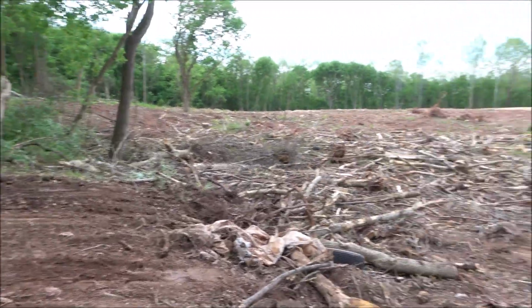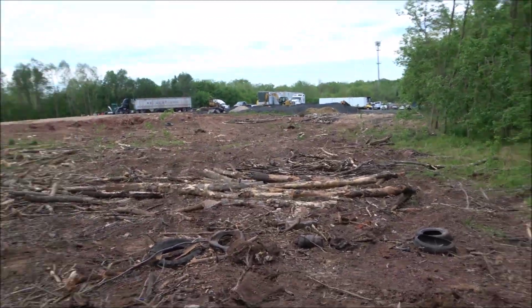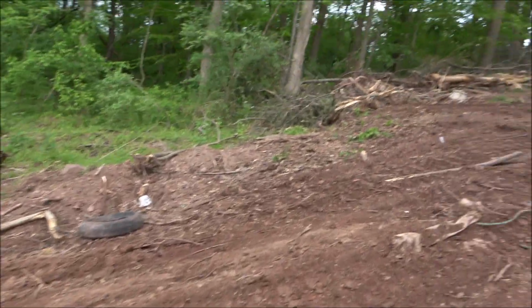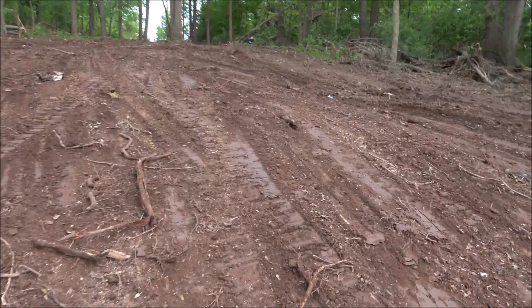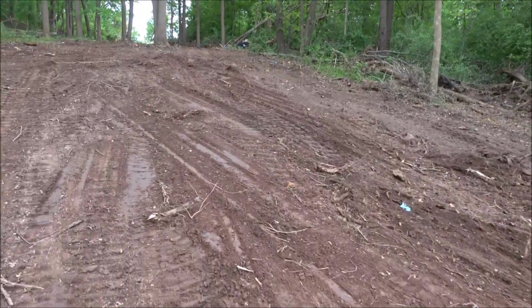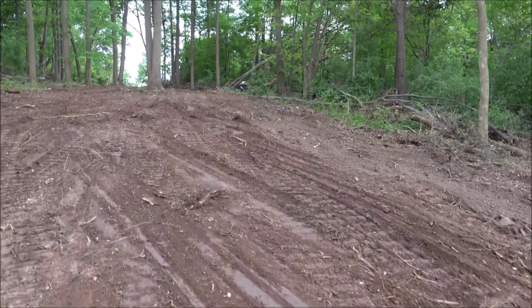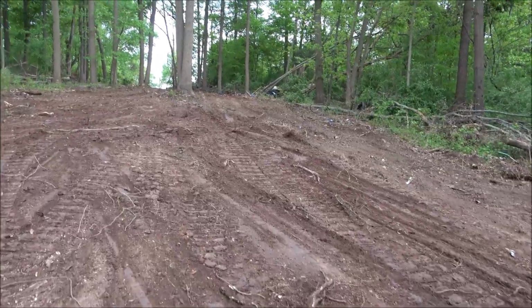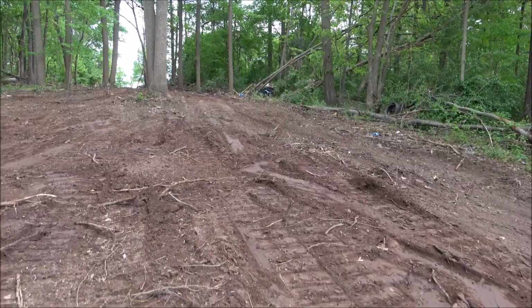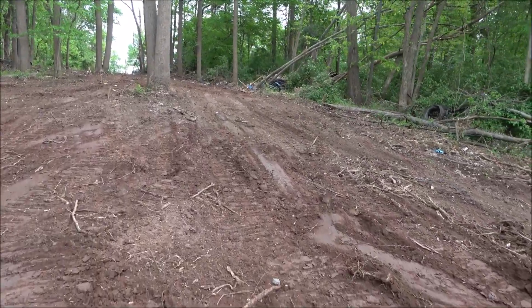Like I said, he's gonna bring in field dirt, cover all that. And I suppose he'll put some millings down all this. This will be okay as long as it's dry. But if it gets a little wet, it's gonna be too slick. But I don't know what he plans on driving up here. But he has his path.